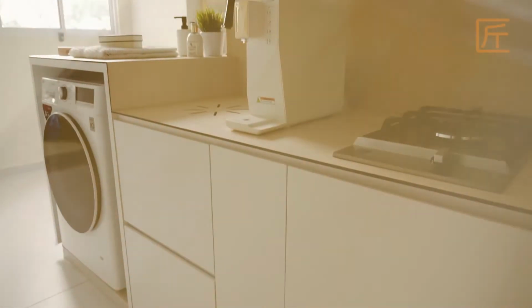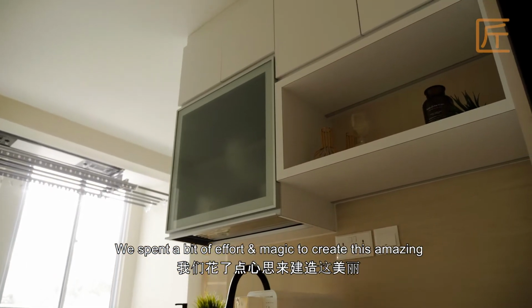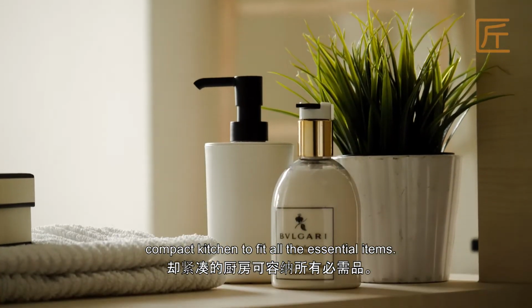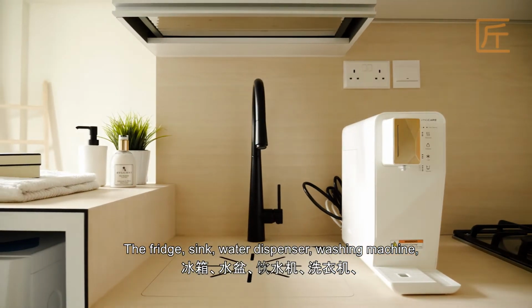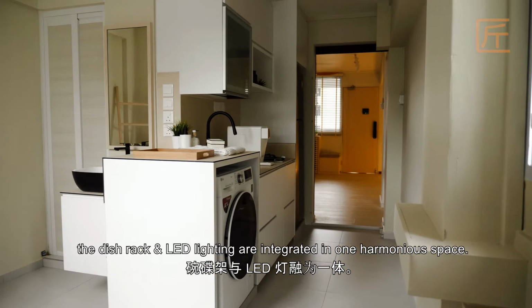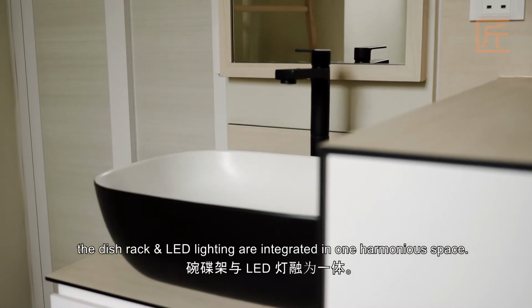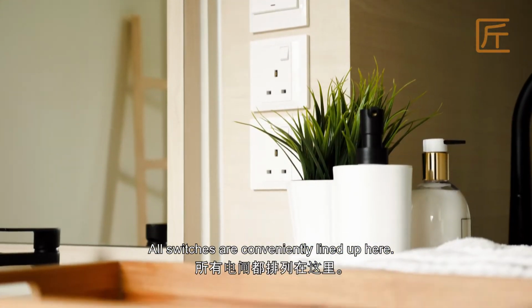theme. We spent a bit of effort and magic to create this amazing compact kitchen to fit all the essential items. The fridge, sink, water dispenser, washing machine, the dish rack, LED lighting are integrated in one harmonious space. All switches are conveniently lined up here.